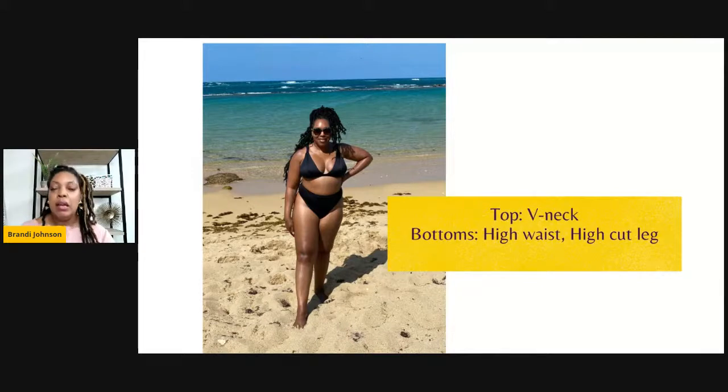With that, think about what works for you in real clothes. When you're thinking about a swimsuit top, whether it's a one piece or a two piece, do you need a scoop neck? Do you need a V-neck? Can you wear a high neck? Do you like a racer back? Do you need wide straps? Those are the same conversations you should be having with yourself when thinking about what that swimsuit top is going to look like.